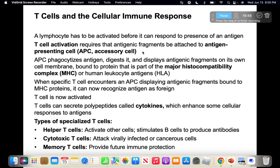So once that T cell encounters the antigen presenting cell, displaying that little fragment, it recognizes that antigen as foreign and it's looking for it. It's activated. And so it will secrete polypeptides called cytokines. Cytokines are like protein chemicals that enhance some cell responses to antigens. There's a bunch of different cytokines, and we'll see a picture of that in a little bit.